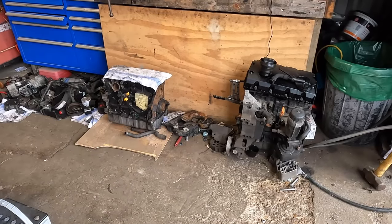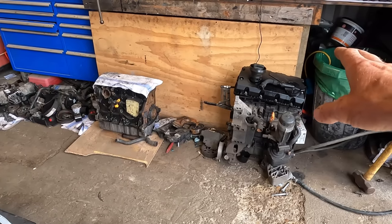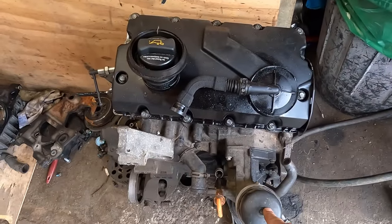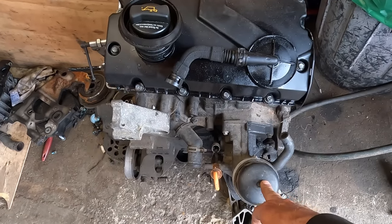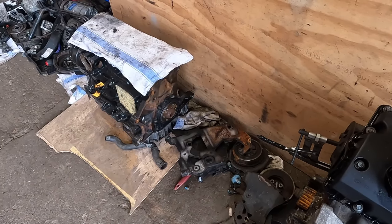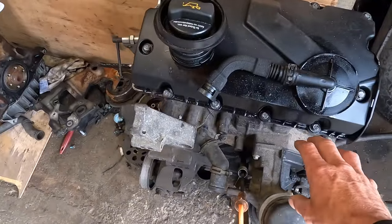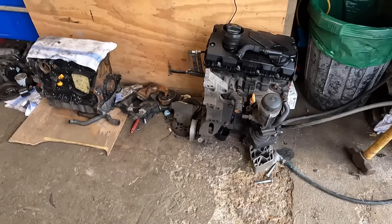First of all, let's have a look at the engine. I had a spare ASZ engine, but that's out of the Mark IV Golf, and that's got the wrong oil filter. If you look at how far this oil filter pokes out, when you fit these into T5s and Caddies, this pokes out way too much. You need to get the ASZ engine out of a Skoda Fabia, or say an Alhambra, something like that, where the oil filter housing sits right in here. So that's a Mark IV ASZ, and that is not right for what we wanted to do.